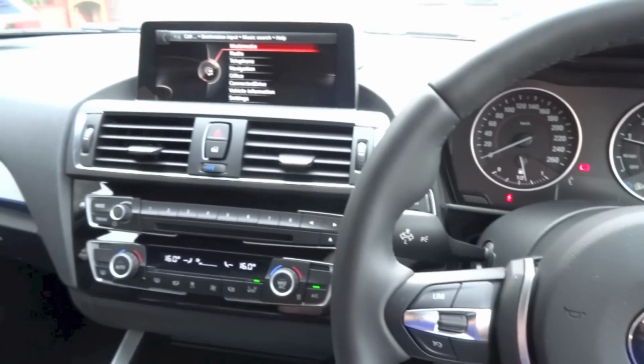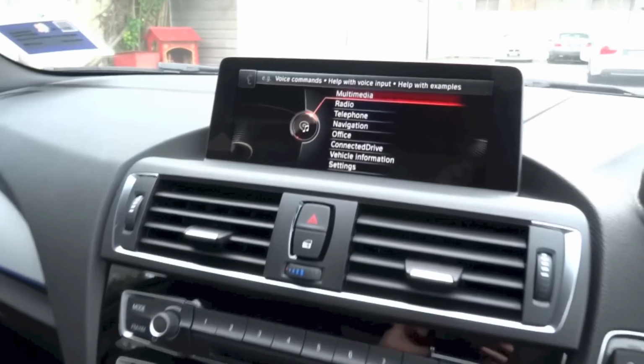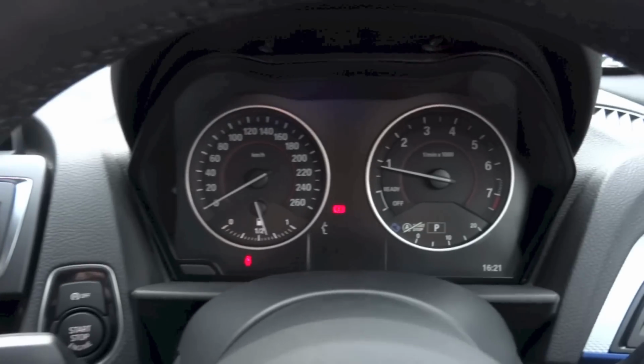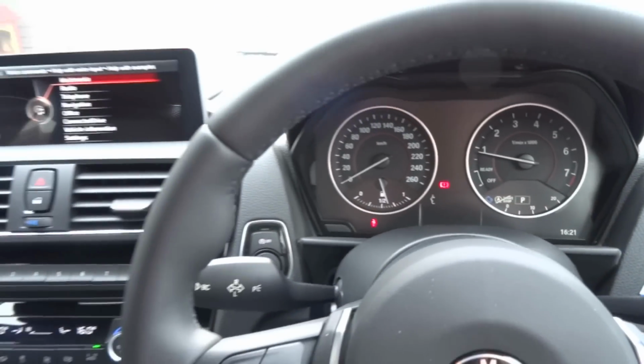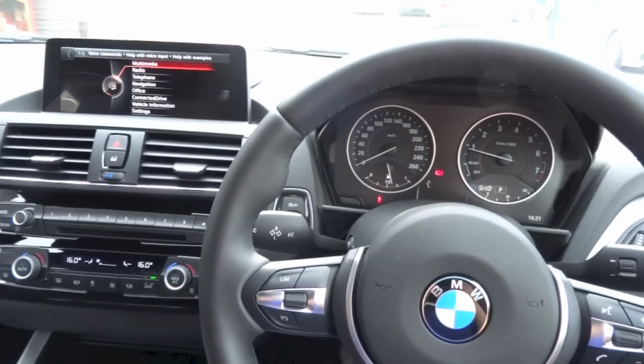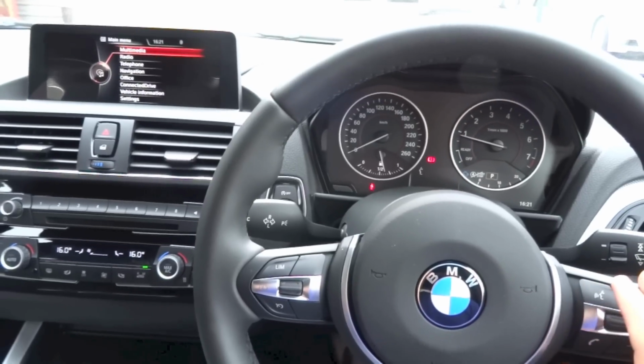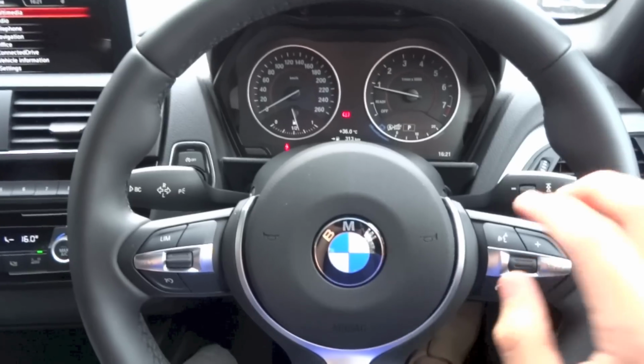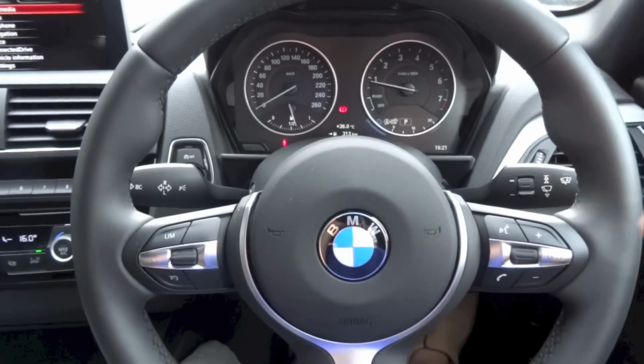Help! To hear the voice commands in the table displayed, say voice commands. To obtain general information on voice inputs, say help with voice input. To hear important short... To cancel, just hit the button once more or just say cancel.